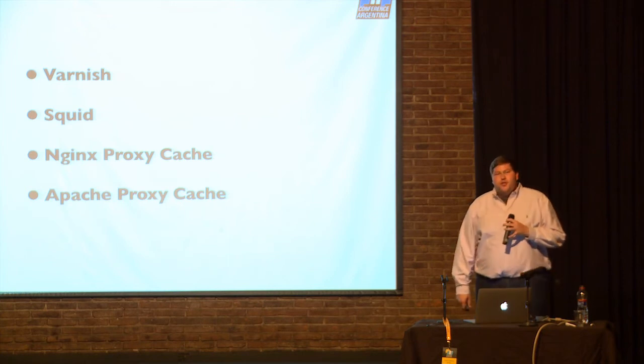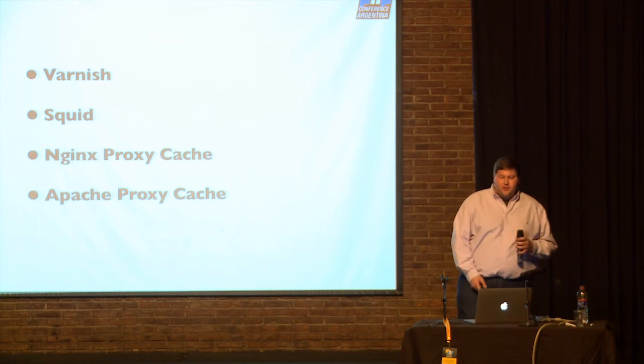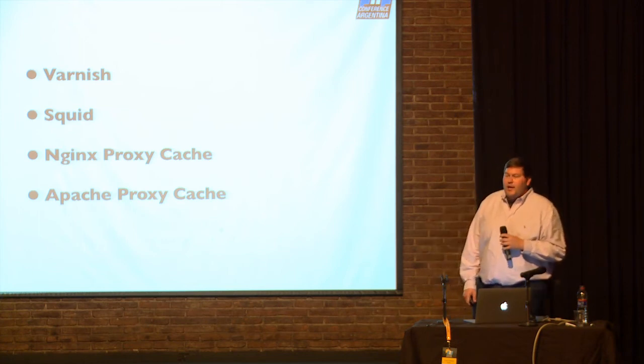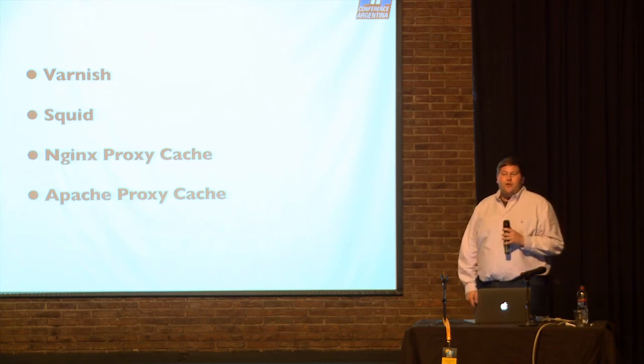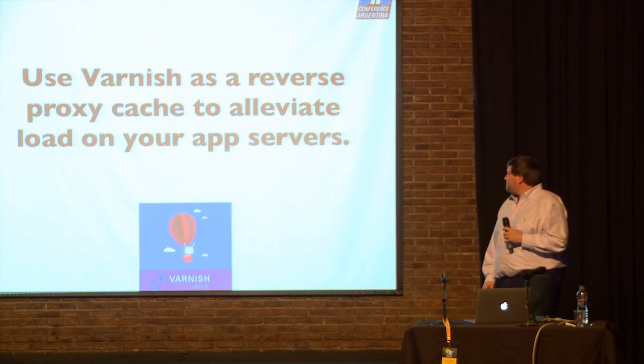There's a variety of servers that you can use to accomplish this. Both Nginx and Apache have modules or extensions to do this. So Nginx has the proxy cache. Apache has a proxy cache as well. Traditionally, there's Squid. I highly recommend Varnish. It's extremely fast. It can be spread across multiple machines.